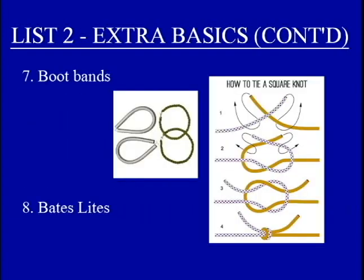The next item is boot bands, and you can do a couple of different things with these. Boot bands cost about $2 for 4 pairs, if I'm not mistaken, and you can blouse your boots with a single boot band. You can use the metal boot bands, which are also available at the Maine Marine Corps Exchange, or you can tie a square knot with those 2 green boot bands for a sturdier hold.